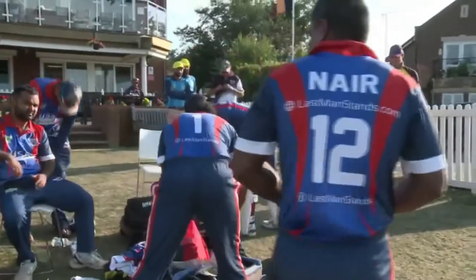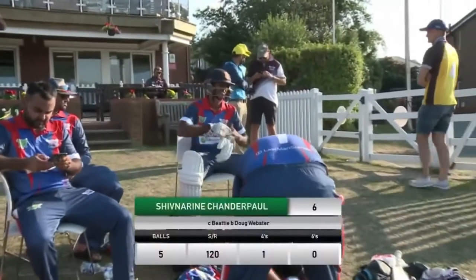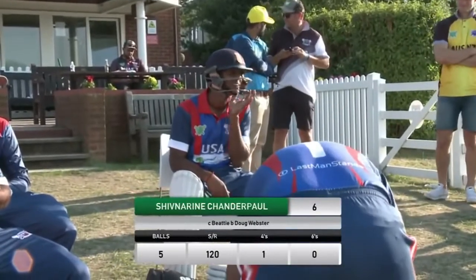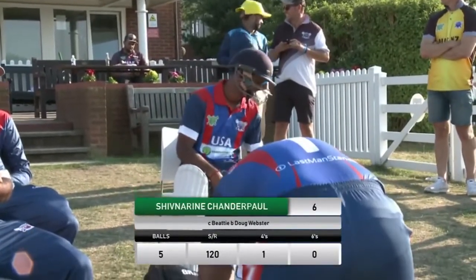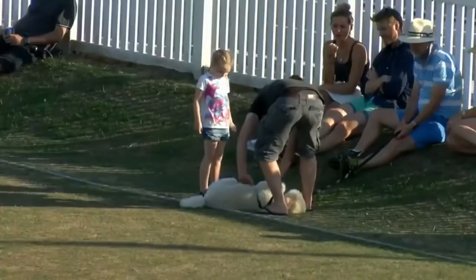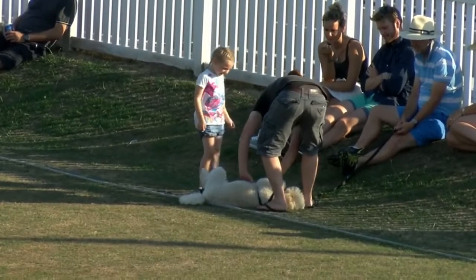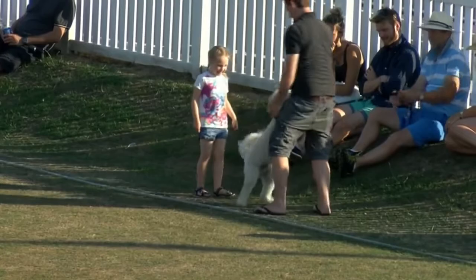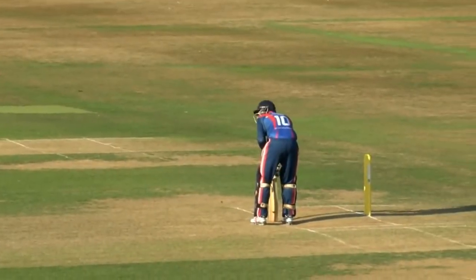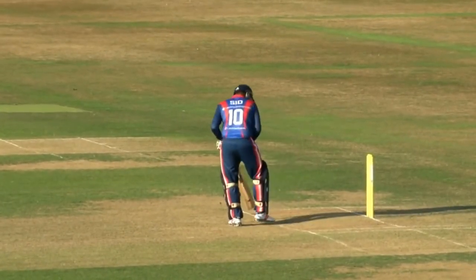Just fantastic insight there from ex-Test cricketer Nick Compton. He's back out there with England, and I'm going to wait for my co-commentator Bjorn to join me again. Been a long day, Lee. Done an outstanding job. Thanks very much for helping out. It has been a long day, as the dog on the outfield has had obviously a few too many waters, as we wait for the number 10 of USA.